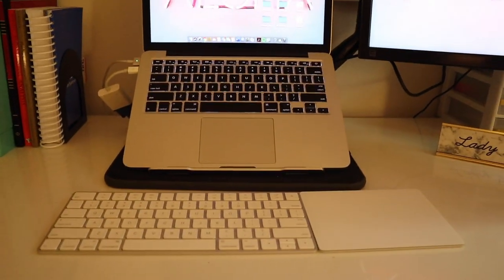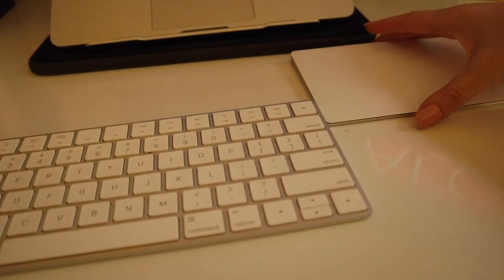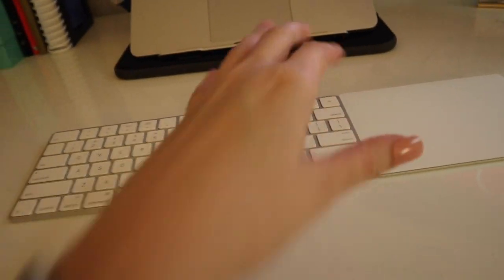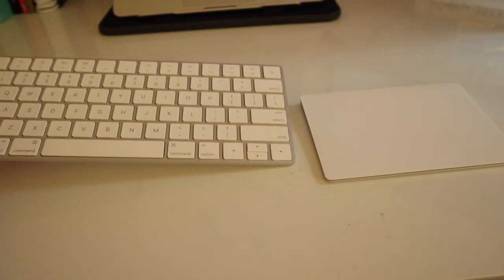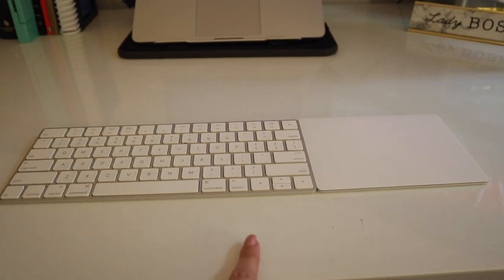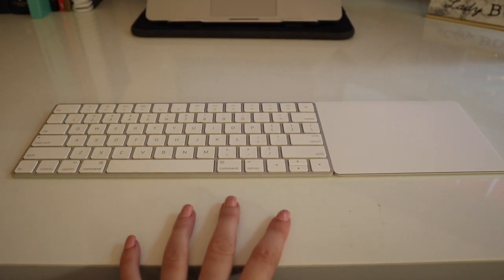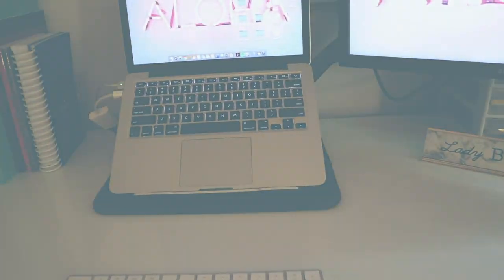Because I keep my actual computer elevated, I have a Bluetooth keyboard and trackpad, which I just have to periodically charge. These are both made by Apple. They were a gift, so I'm not sure about the specs or the cost, but I will link this to the best of my ability below. I really like this. I've never had any issues with them, and these bad boys stay charged for weeks. So it's not like I'm constantly having to plug them in, and it enables me to still work and keep my laptop elevated.